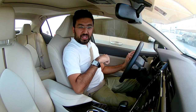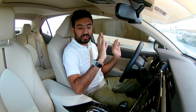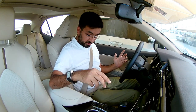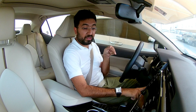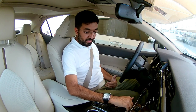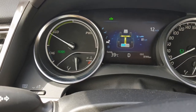But first, let me show you the start procedure for this car. It's a bizarrely quiet procedure. So what you do is, I have the key here, I just press the brake pedal and it tells me to start. And my car has started in complete silence. So I put the car in D and I am off in silence.